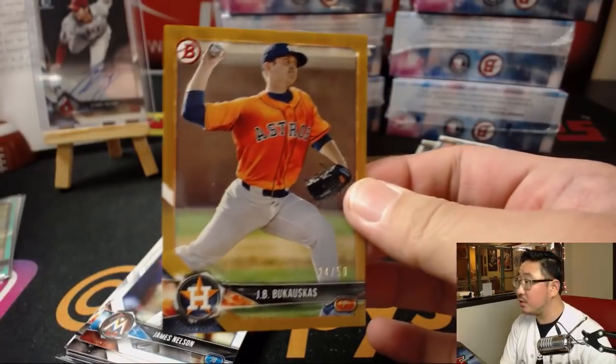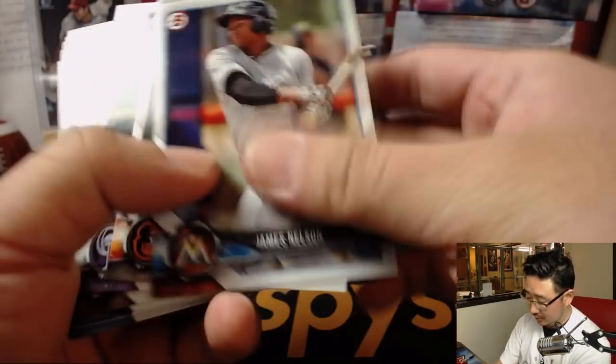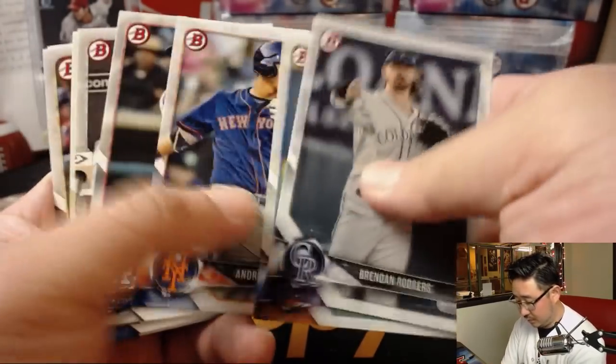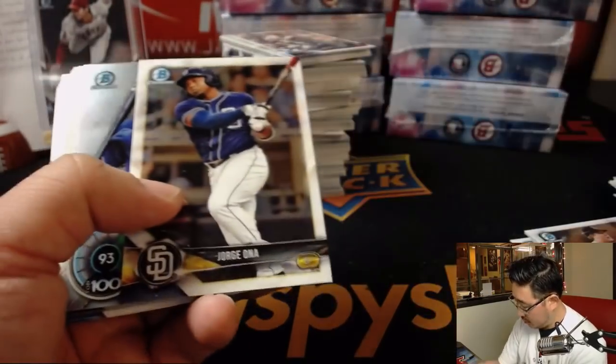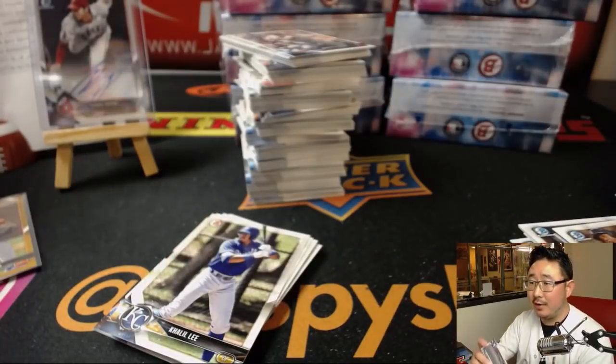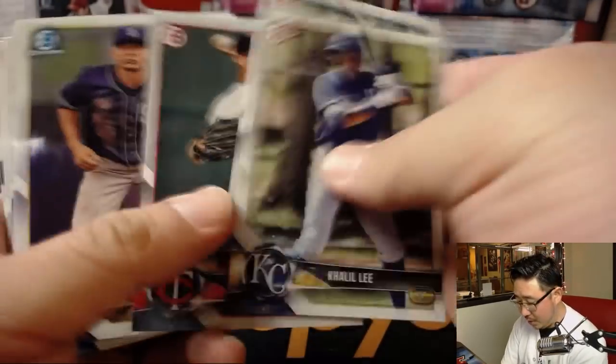J.B. Bukauskas, 24 out of 50, gold paper for the Strohs. Gold going to Jeffrey Goldberg. Nice. And Spencer Howard, your autograph for the Phillies, that'll go to Robert Parsons. There you go, Robert.